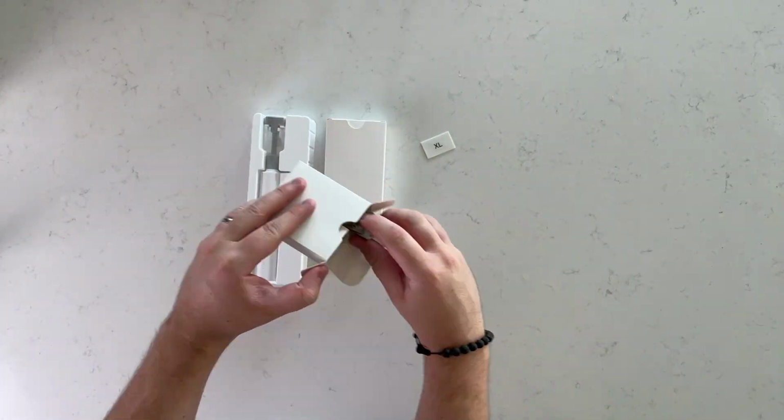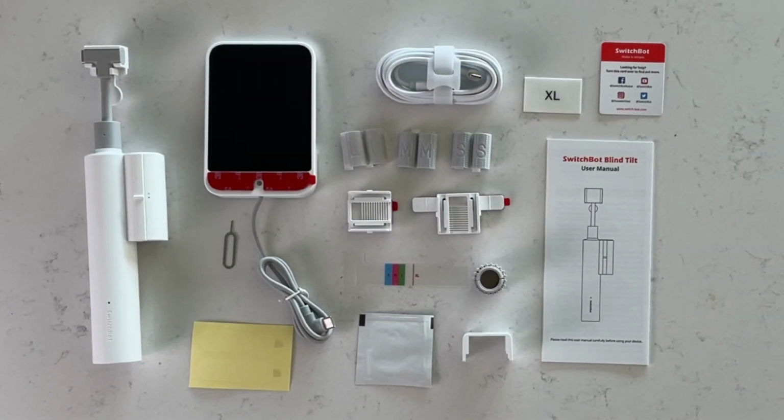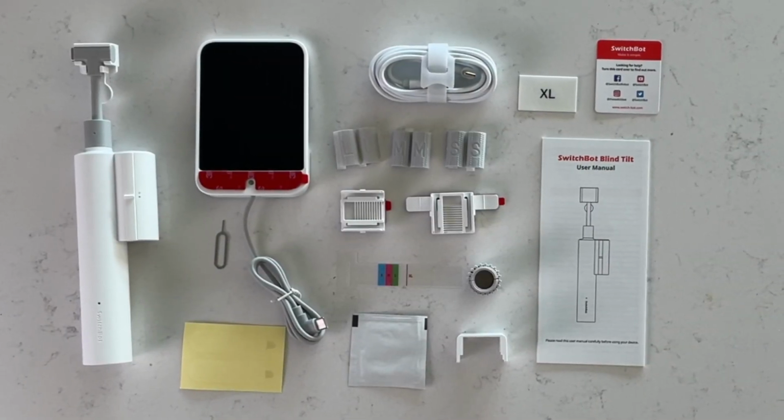Now, I will admit I was a little bit confused and overwhelmed when I first opened this box, because there's a lot of little parts and pieces that I had to sort through, and it was kind of confusing to figure out what all I actually needed versus what was a spare part or an additional part that's just there for sizing.